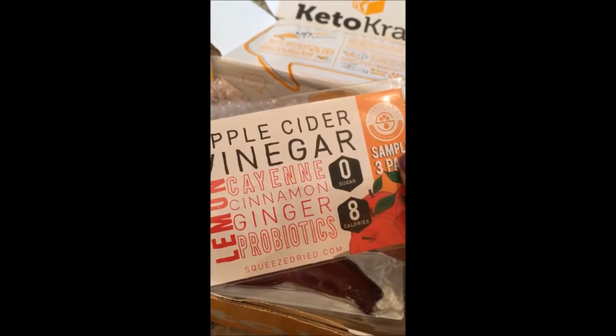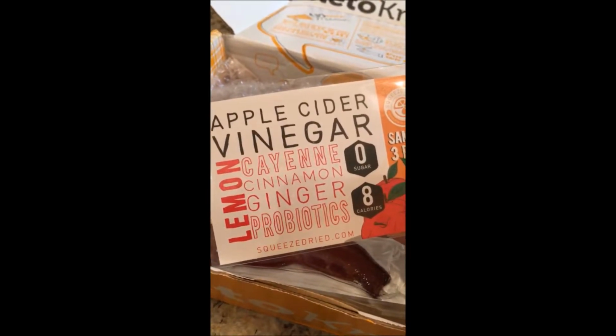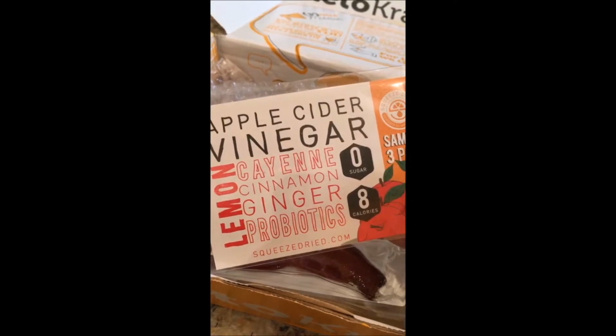Here's another sample pack of some drinks that are probiotics. Apple cider vinegar, cayenne, cinnamon, ginger probiotics with lemon. There's 3 of them in here.